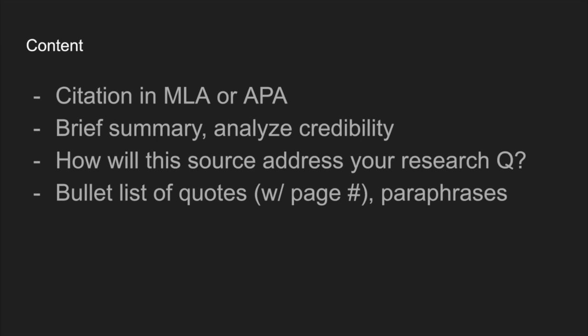Below that, a brief summary and analysis of the credibility will be one paragraph. Then the next paragraph will address how this source will help answer your research question. And then below that, you will include a bulleted list of quotes with page numbers and any paraphrases that you plan to use.